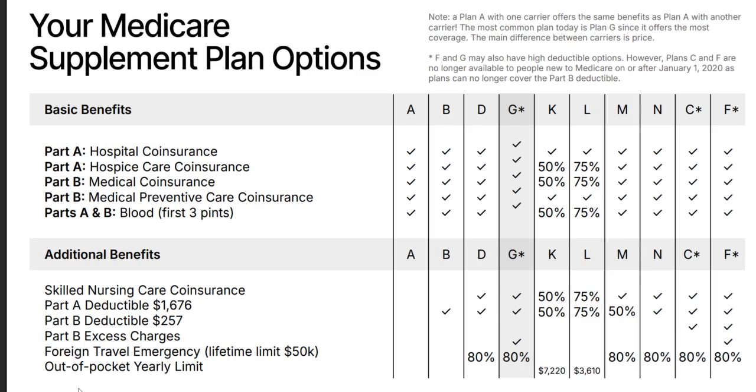Now, with that being said, they do come with a higher cost per month because remember, your Medicare supplement plan is in addition to your Part B premium monthly, and you will also need a Part D prescription drug plan along with this. None of these plans will cover your prescription drugs.